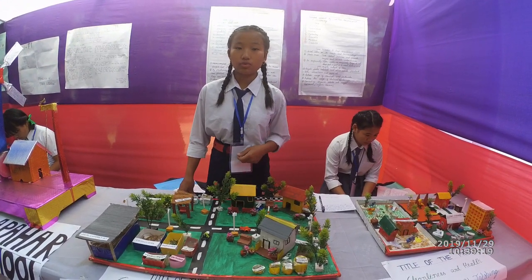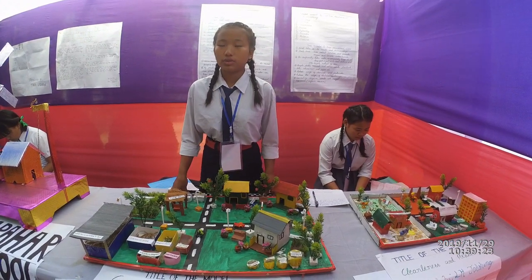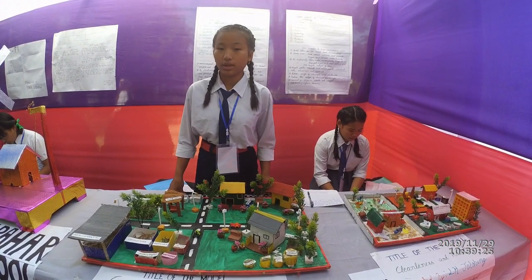From this system, we can make two composts, that is normal compost, made without using earthworms, and vermi compost, made using earthworms.